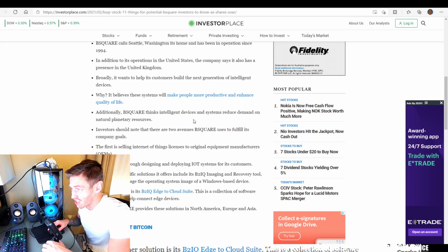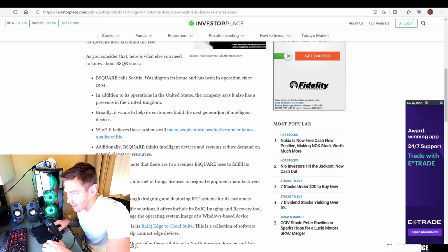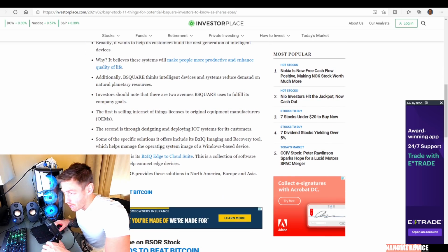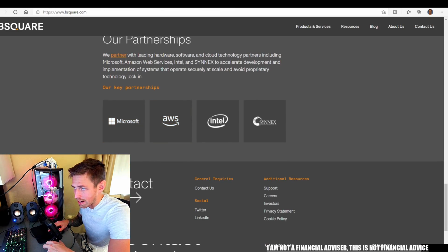Additionally, B Square thinks intelligent devices and systems reduce demand on natural planetary resources. Investors should know that there are two avenues B Square uses to fulfill its company's goals. The first is selling Internet of Things licenses to original equipment manufacturers, OEMs. The second is through designing and employing IoT systems for its customers. So they really do focus a lot on this intelligent devices operation, right? That is huge. That's huge. Some of the specific solutions it offers includes its B2IQ imaging and recovery tool, which helps manage the operating system image of a Windows-based device, which would make sense why we see that they have a partnership with Microsoft, right?